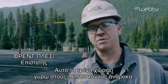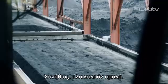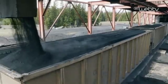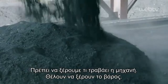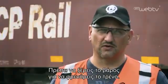This train here roughly works out to about 16,500 tons of coal for the whole train. It's usually a very smooth operation. Well, there's obviously always a chance of some kind of mechanical failure. You know, you're going over the passes and everything, so that engine has to know what it's pulling. They want it at the weight you're saying you're putting out at. You have to know the weights when you're stopping these trains as an engineer, or you can get scary.